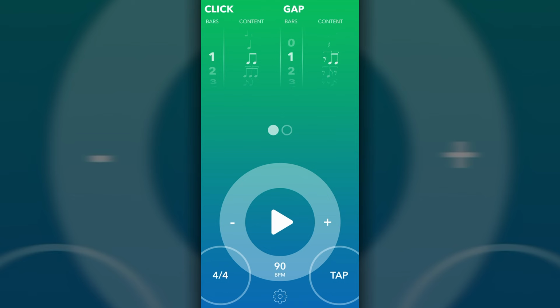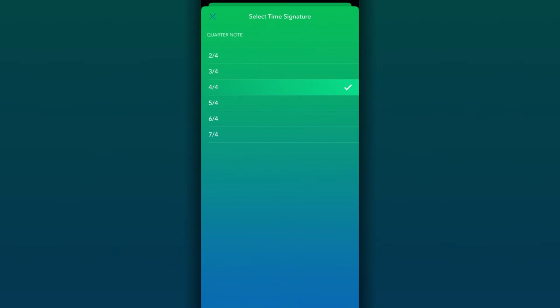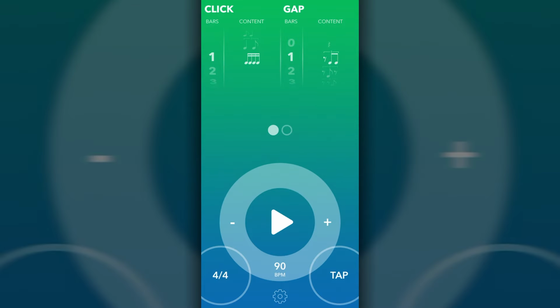This app also offers more advanced features, like for example, you can add display patterns so you can start feeling what it is to play when the click is accenting different parts of the subdivision. This allows the app to be as complicated and advanced as you want it to be.